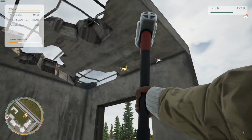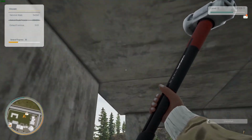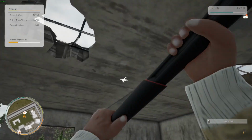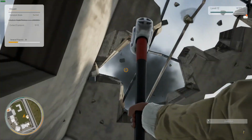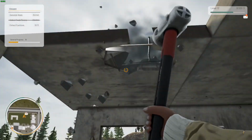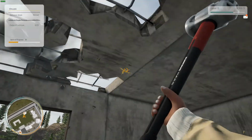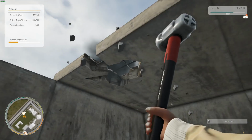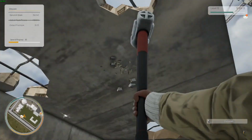Running the bulldozer through the building. If only. But that would be too easy. Or running a manual dozer through the building, called the Whacker. Whack, whack, whack.